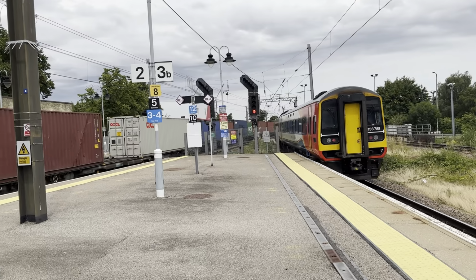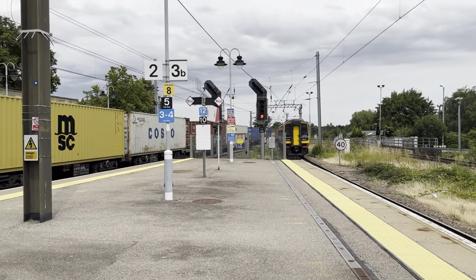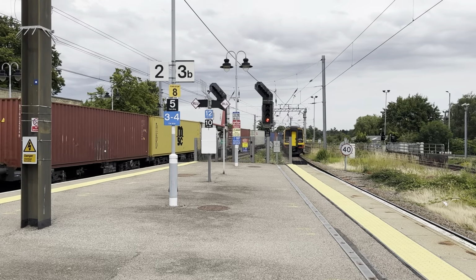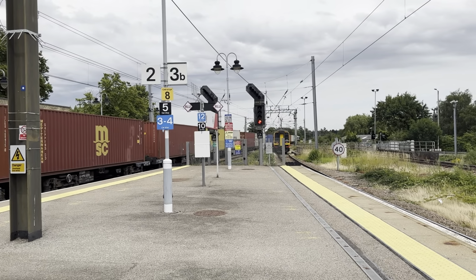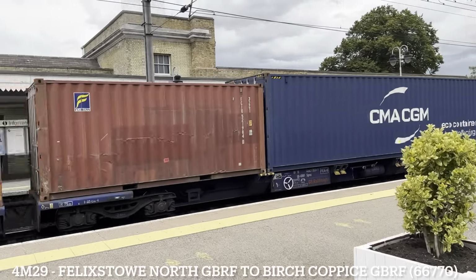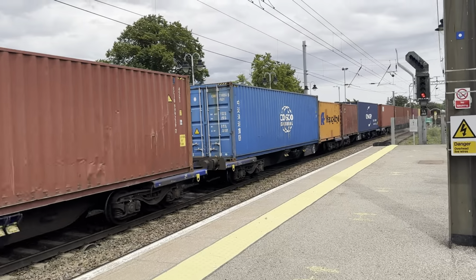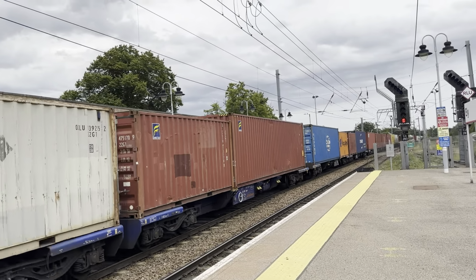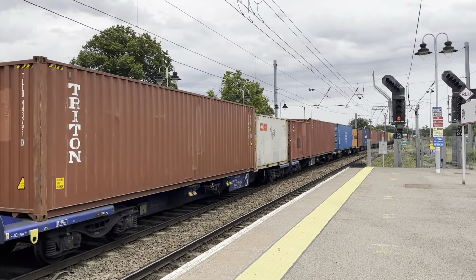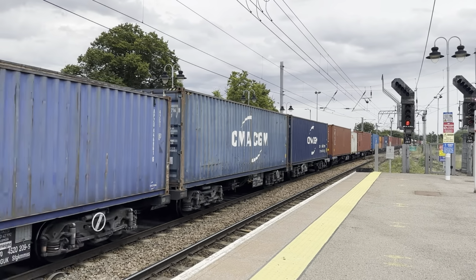158788 goes on the 1322 Eastman's Railway service to Norwich from Nottingham, and here is 66770 passing through on a GBRF service from Brixton North GBRF to Musborough GBRF, I think.